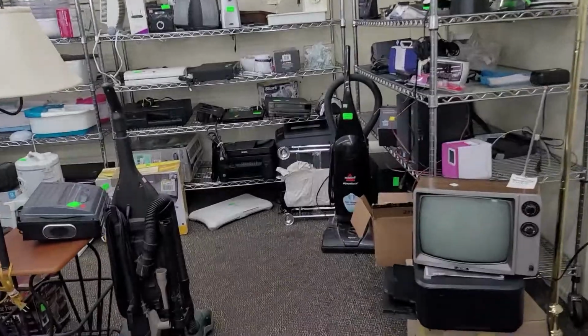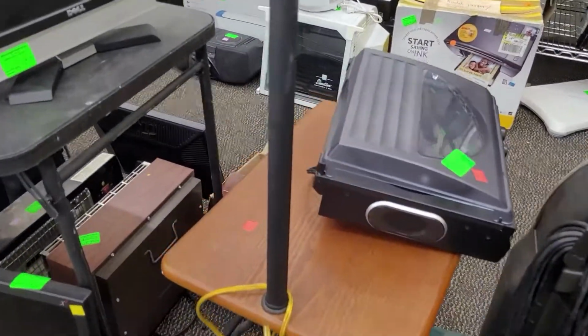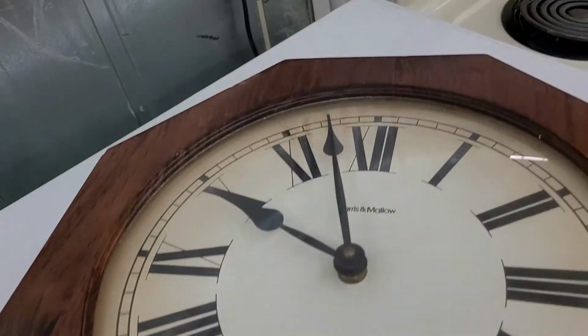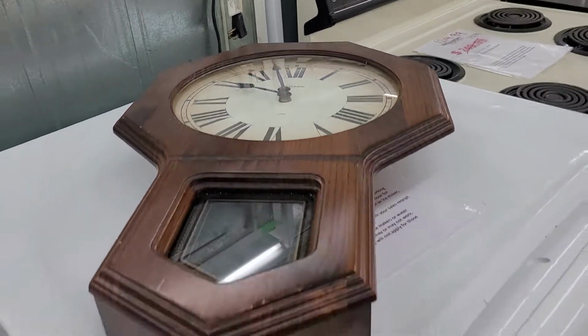So here were their electronics. This table had the lamp attached to it. I was trying to figure out how that all worked. Then I saw the clock. I don't know, I'm obsessed with clocks. I love clocks.